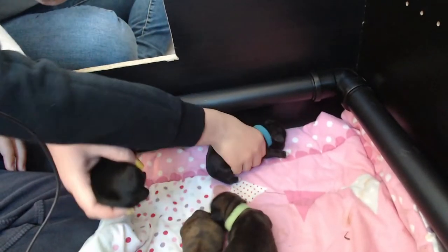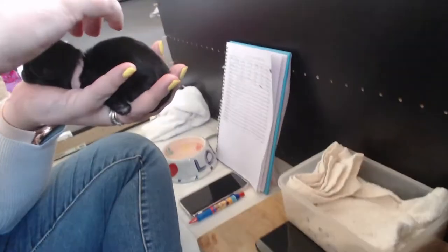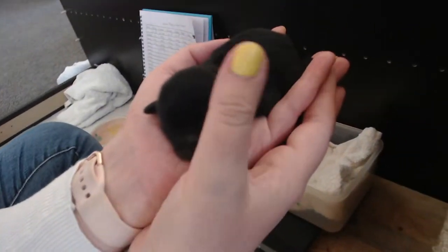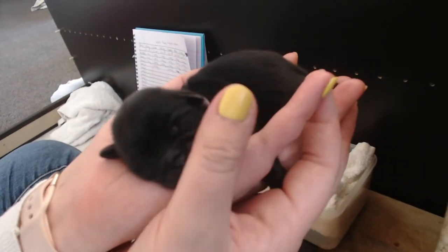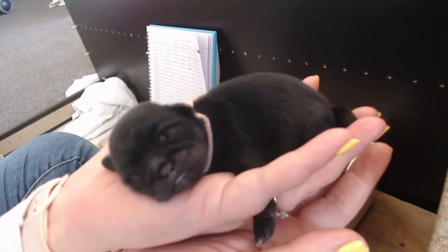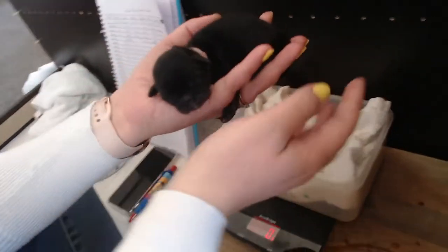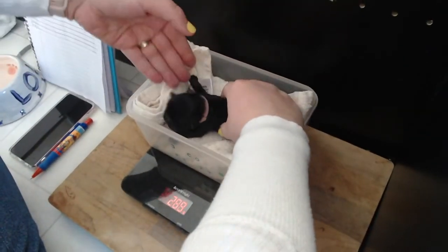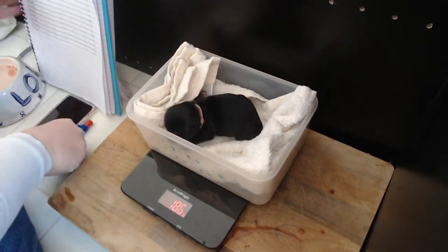Right, who haven't we done? We've not done Rosie. Let's do Rosie. Just be careful because there's one under there. We have little claws. This is Rosie. She's the sweetest little girl. Rosie yesterday was 170, and today 186.